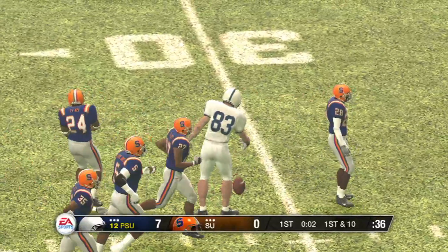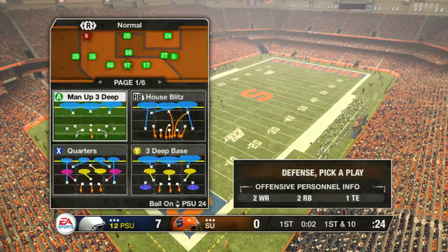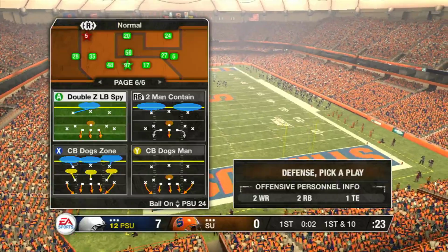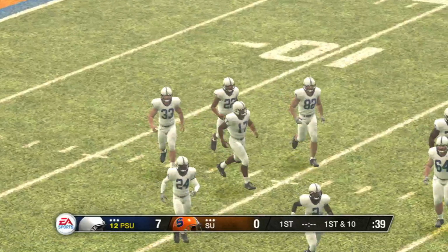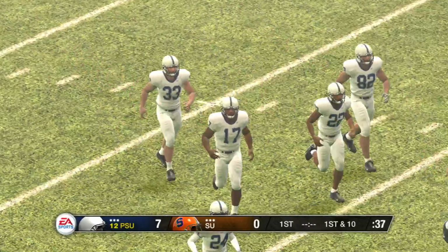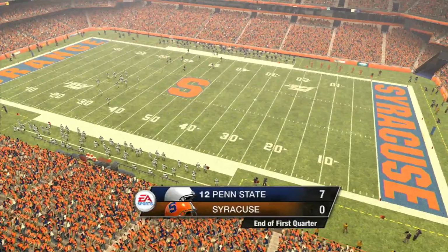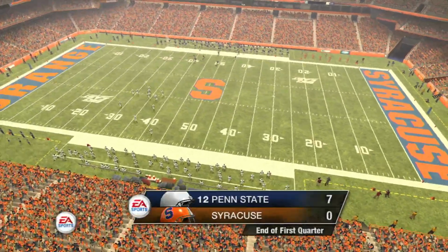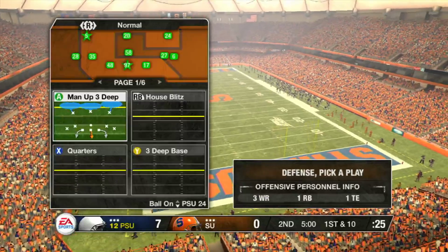So this passing game continues to be successful here in the first quarter. Well, the quarterback is making great reads, and he's doing a good job of finding his open receivers. He has over 100 yards passing right now. And he'll get 500 if this defense doesn't slow him down. And we've come to the end of the first quarter with the score. Penn State, 7. Syracuse, nothing.